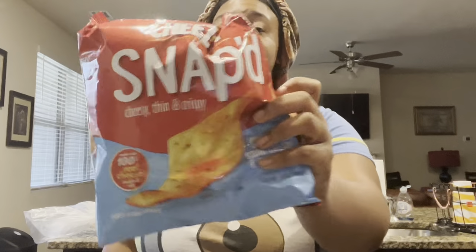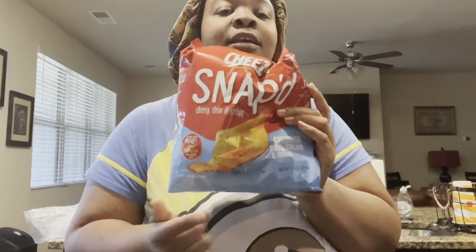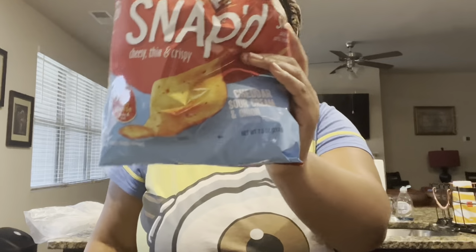Same thing with these Cheez-It Snaps, cheddar sour cream. The other ones, they're good, like the jalapeno cheddar, that's good, but these are the best. These taste better than Ruffles to me. Real deal Holyfield, better than Ruffles.